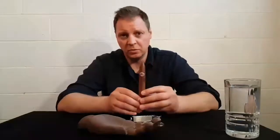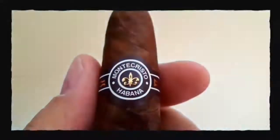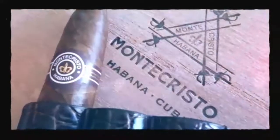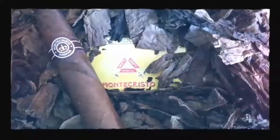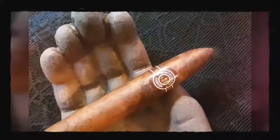And I'm talking about the brand Montecristo. And the cigar is the Montecristo No. 2. It's 6 1/8, a 52 ring gauge, pyramid shape.